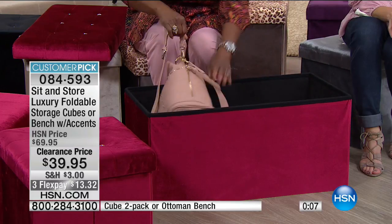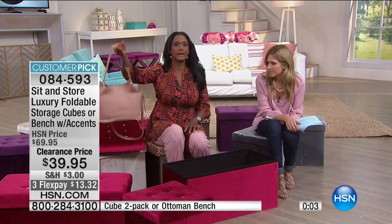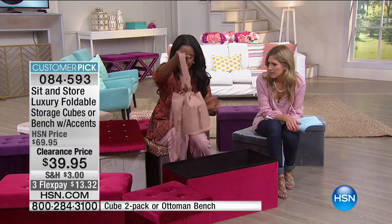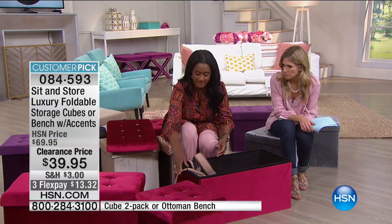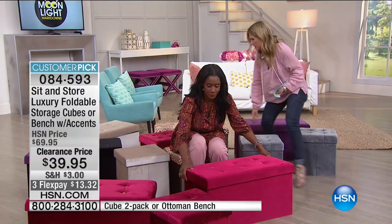A lot of times I come home, and where do you put your bag when you come home? You're putting it on your bed, on a chair, it's haphazard. Maybe you remember to go back into the closet. Now you've got a place for all your bags, even if you're going to leave it out, because we all need more surface space. We all need that little decorative element. We need a place for the storage. If you live in a small apartment, this is wonderful.